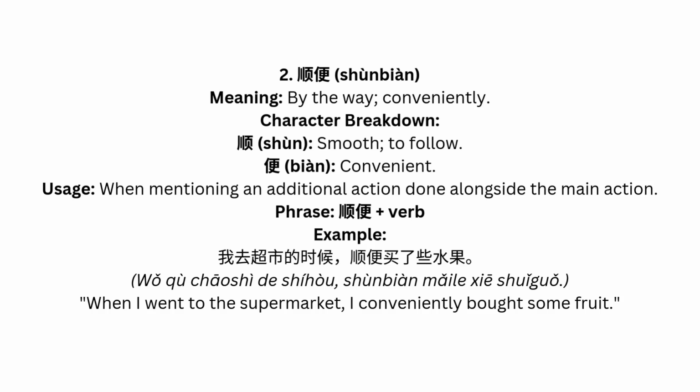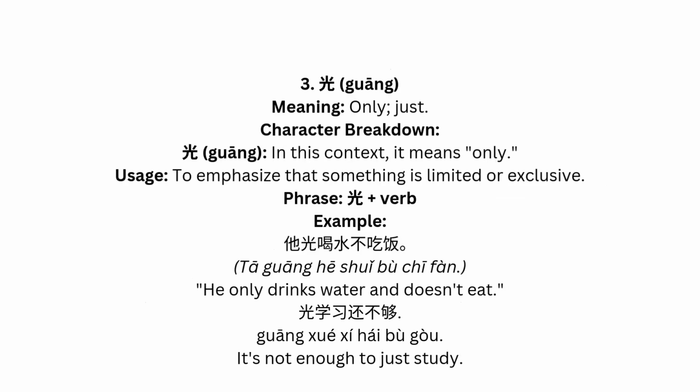For example, 我去超市的时候，顺便买了些水果. When I went to the supermarket, I conveniently bought some fruit. This shows that buying fruit wasn't the main purpose, but something extra. Using 顺便 is a polite and easy way to introduce small favors or add-ons to a conversation. It implies that the action was done effortlessly and didn't cause much trouble.